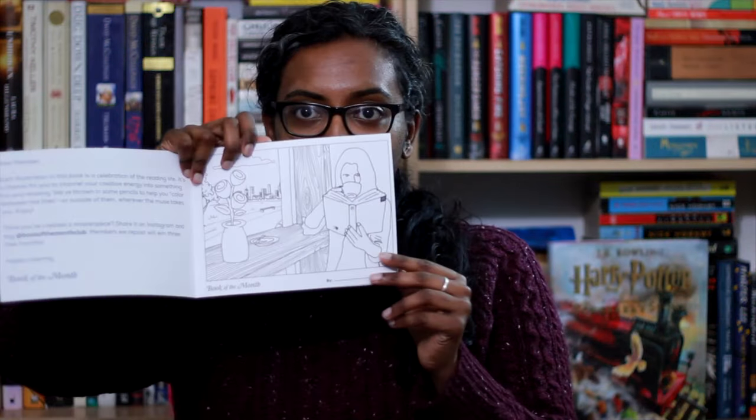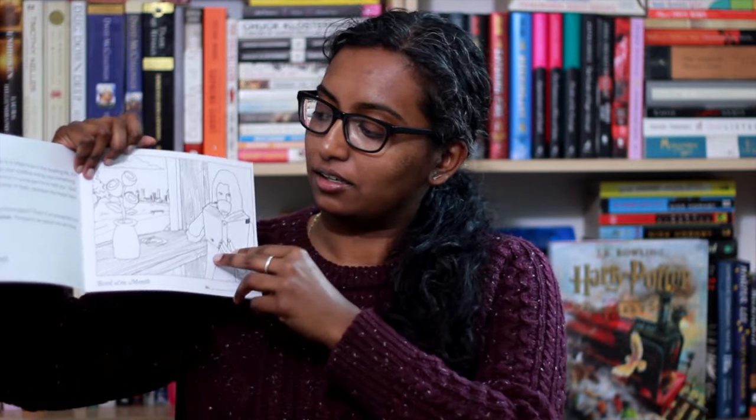They also included a reader-friendly coloring book, which makes sense for the colored pencils. There are bookish illustrations that also have Book of the Month themes. You can't see it in that picture because it's tiny, but the Book of the Month logo is on the book that she's reading. In this one, the Book of the Month logo is on the tote that she has. And I actually love that Book of the Month tote. It is fantastic. All right, now the actual books.